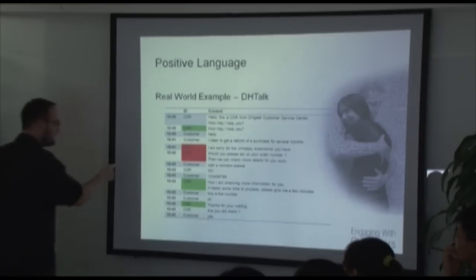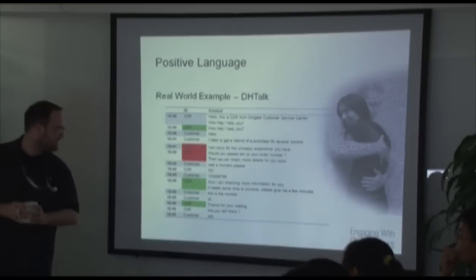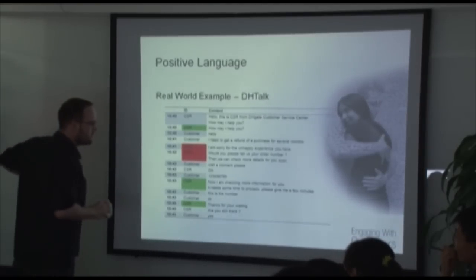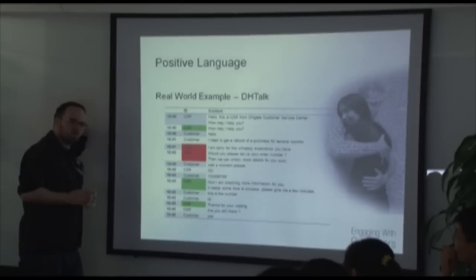What's happening is we're telling them that they're unhappy. We're saying, you're unhappy now. We're apologising straight away. We don't need to apologise, but we certainly don't. I just don't know how you get to that step about them being unhappy. They haven't told you.